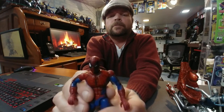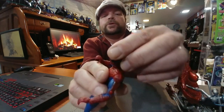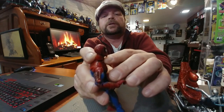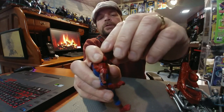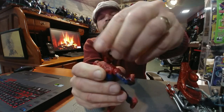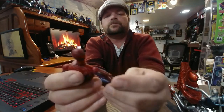So anyway, his articulation. His neck seems to me like it's kind of designed like the very early Mego female figures. So you have an extra neck, but he's got a ball joint there. You've got to hold it down. And of course, not much movement there, actually. I mean, yeah, it'll do a 360, but it's not a lot of movement.